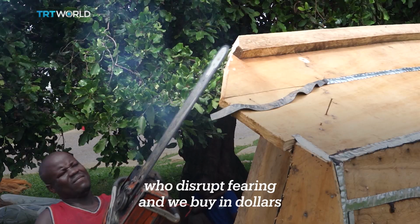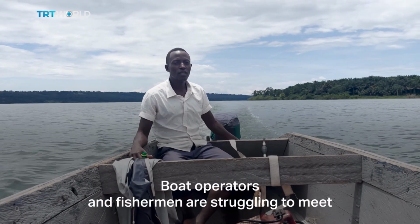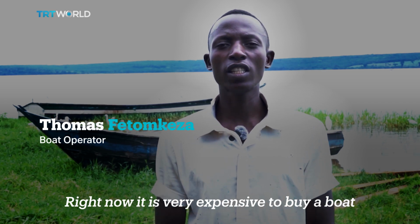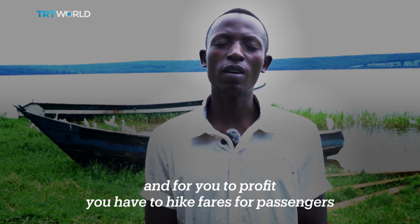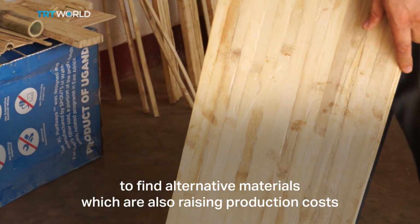Once finished, this boat will sell for about $2,000, a price boat operators and fishermen are struggling to meet. "Right now, it is very expensive to buy a boat, and an operator must also pay high fees to the boss. And for you to profit, you have to hike fares for passengers." This is forcing them to find alternative materials, which are also raising production costs.